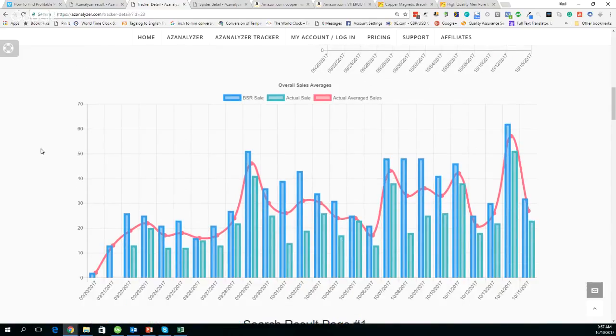Overall sales averages. Now, again, this is where they do the 999 trick again, as well as their algorithm. Now, the pink line is the actual averages per sales. The dark blue columns are the BSR sales. So if we remember, we went back into that data page where we had the BSR of 6,500. Well, if you work out 6,500 in clothing, you should be selling X amount. But they also do the 999 trick, as you can see in the light blue, and you can see we've got sold 41 products back on the 29th of last month, whereas the algorithm is saying 51.